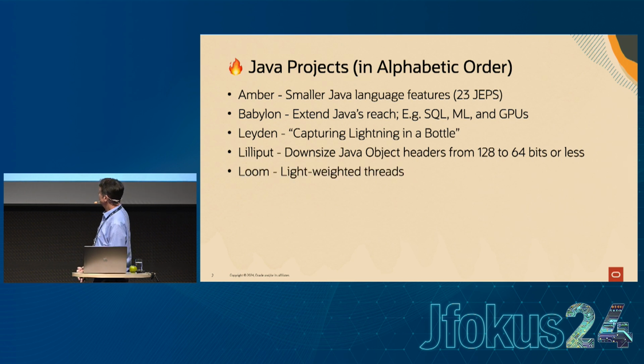Project Loom has just delivered in Java 21 with lightweight threads, so you can now have 100% utilization of your CPU and not only get constrained by your server's memory.